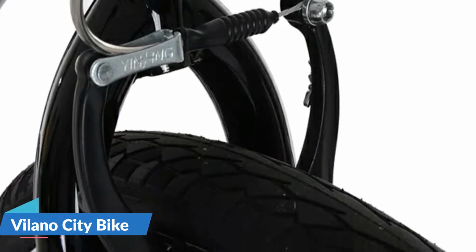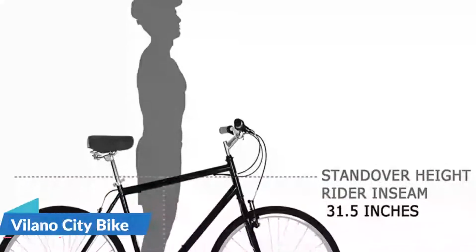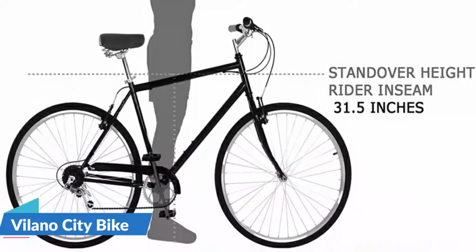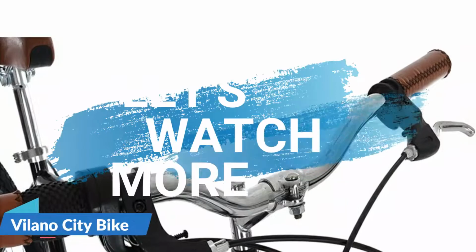This bike has a fun, retro vibe to it. There is only one frame size, 53 centimeters, with a standover height of 31.5 inches. This bike will arrive in a large cardboard box partially assembled and will need to be assembled and tuned before riding. For details, let's watch more.